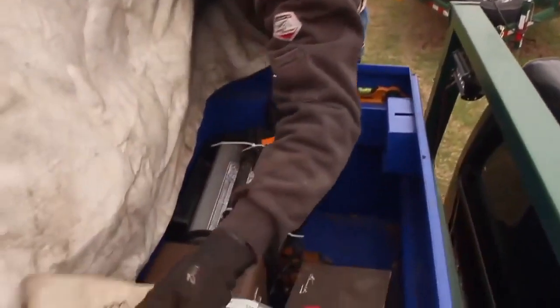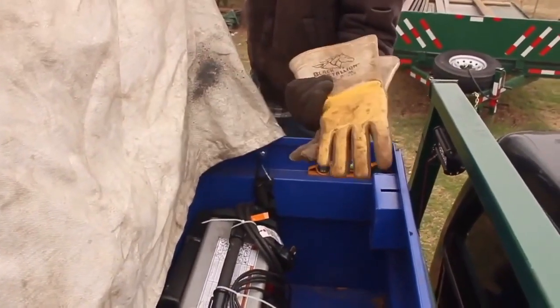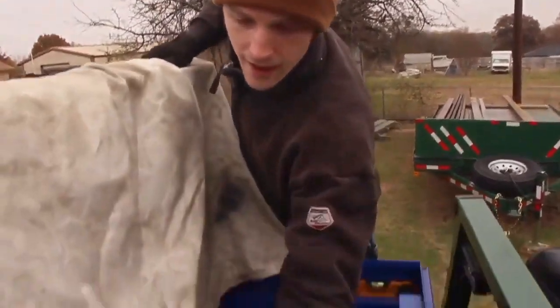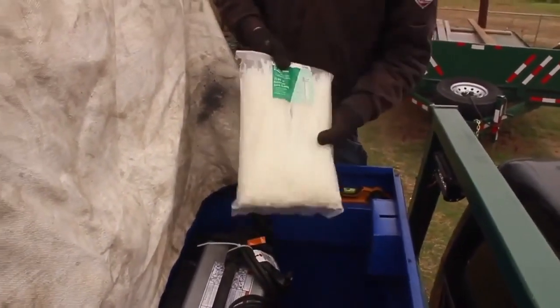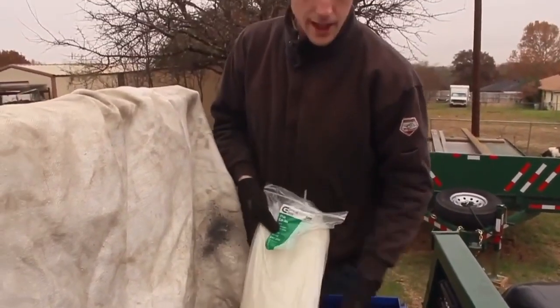Alright, moving on. A pair of stick welding gloves. These are the Black Stallion 850Ms. I really like these things, some of my favorites. Yeah, just some go-to gloves I keep in here. Cable ties, you guys can see I keep my stick leads and extension cords and everything usually zip tied together. Just makes it really neat and tidy to keep stuff in here.